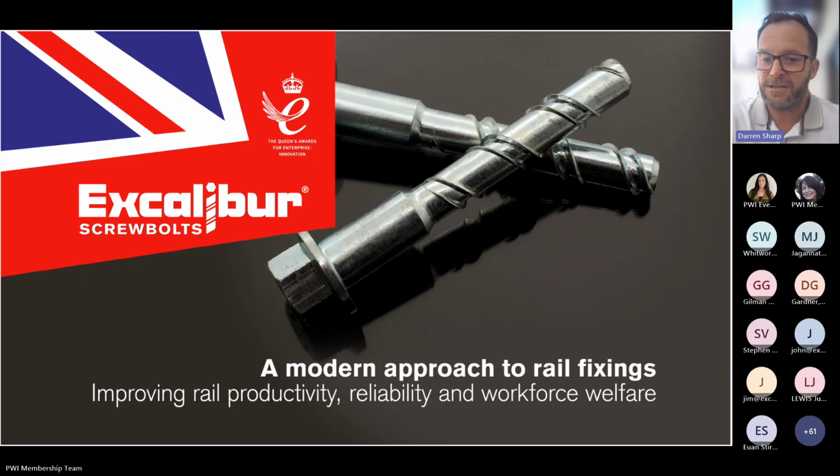Thank you. Right, Mohammed, any dowel match with Excalibur for concrete bearers or sleepers? Any dowel to Excalibur matching, as a system for concrete fixity? I guess the answer is it doesn't need one. It can go straight into concrete.